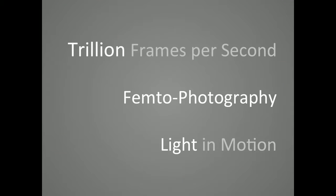I present to you a new type of photography, femto-photography, a new imaging technique so fast that you can create slow motion videos of light in motion. And with that, we can create cameras that can look around corners beyond line of sight or see inside our body without an X-ray, and really challenge what we mean by a camera.